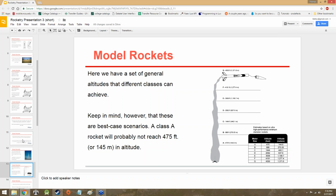So, if you build a Class F rocket and you anticipate it's going to go about 1,200 meters into the air, you would be safe in assuming that, and you would actually probably do all right launching on a windier than recommended day because the rocket won't actually go as high as that projection. So, for that reason, it won't actually get blown as far off course and stuff like that. So in that sense, you would actually be a little bit safer by anticipating your rocket's going to go higher.